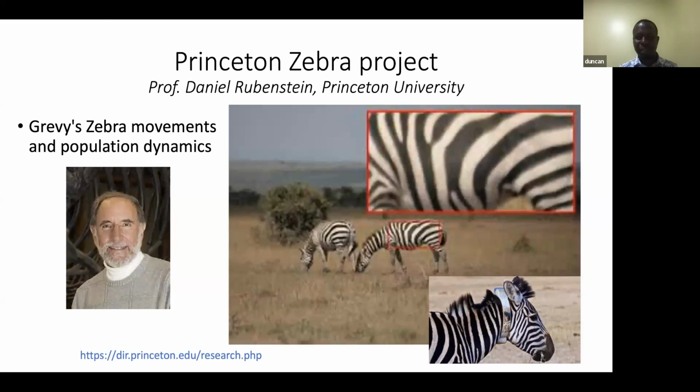There is one of these hot projects, the Zebra project, led by Professor Daniel Rubenstein. He's a professor now retired from Princeton University, and he's been doing this work for as long as Mpala has existed. Part of it is just monitoring zebras, both Grevy's and plains zebra, to understand aspects of their population and their movement ecology. And one of the innovative things that Dan has been able to do is the idea that you can actually uniquely identify zebras using their stripes.